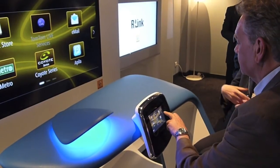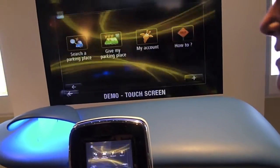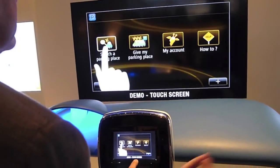They don't want to design all the apps like this, which is so you can go and see Apila. Apila is to share a parking, because the problem is not to know where is the parking.